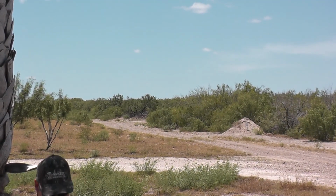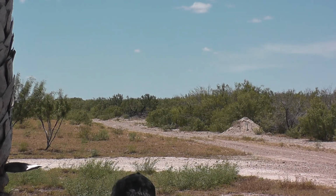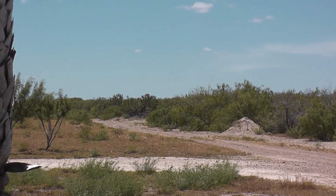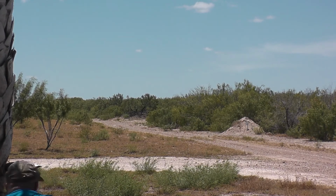That's gonna be cool. Don't forget, shoot a deer, get your concealed handgun license, and thank the good Lord for every day you have.